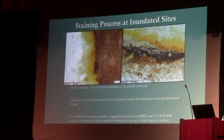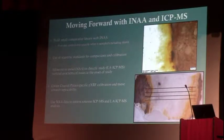Okay, and so as this stain diffuses through, we have a lot of oxidization and a lot of deposition of trace elements, and so this can provide some issues. So the way that we're trying to get around this is to build a small comparative library with INAA from across the state. This allows us to control for exactly how much we're sampling and what we're sampling.